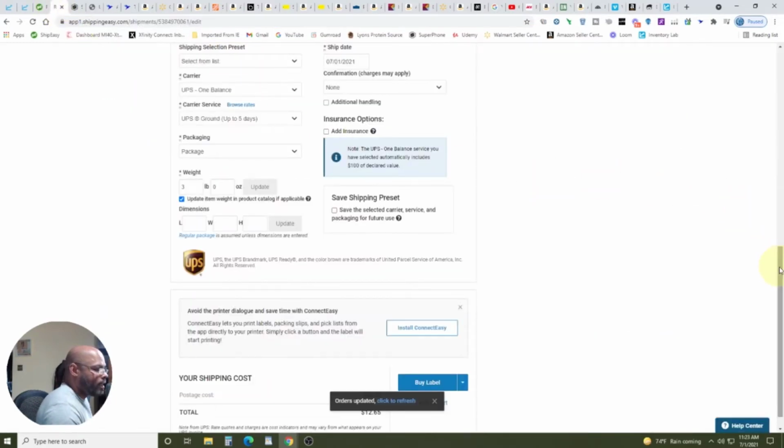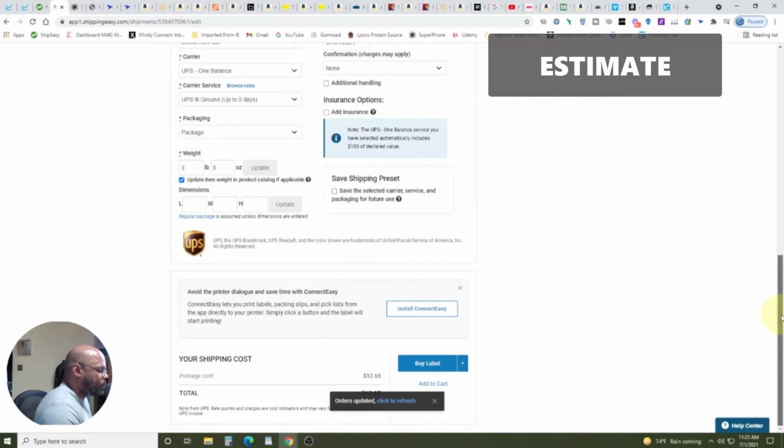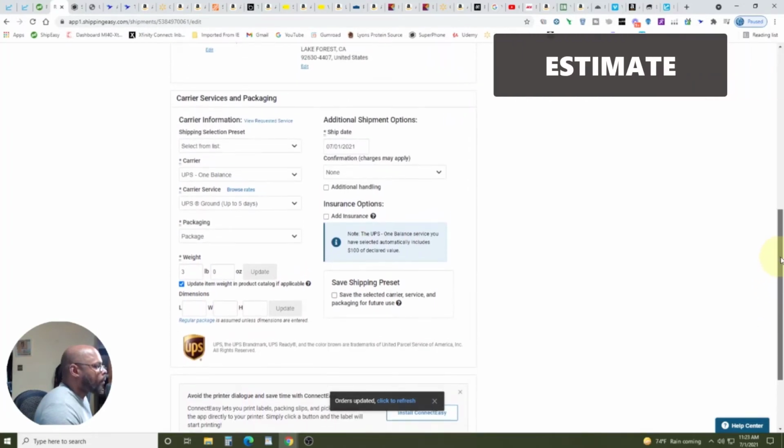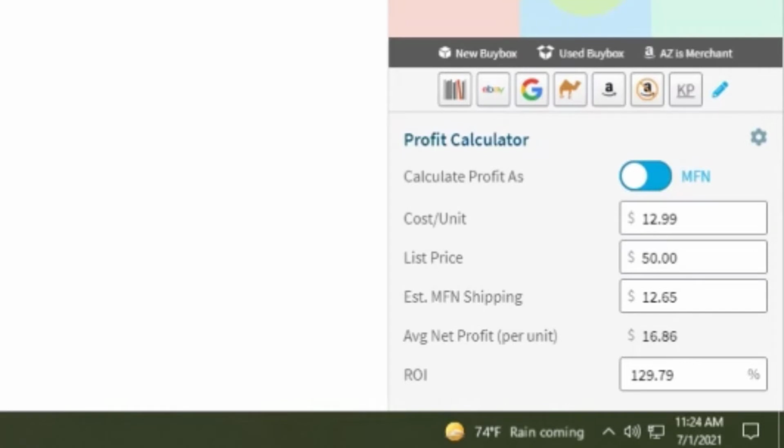And here we go again. So we're talking 3 pounds. I would ship it UPS Ground because that's cheaper, but at 3 pounds, that's going to cost me $12.65. And again, this is going to California, okay? So again, we'll stick that into InventoryLab. So we're talking $12.65. Merchant fulfilled, we make $16.86. That's almost 130% return on investment.